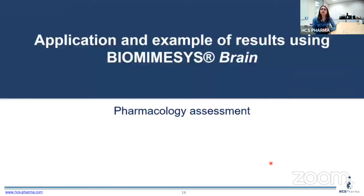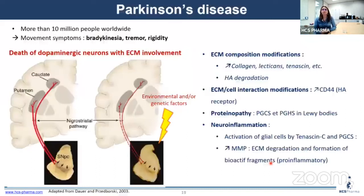We can also use BIOMIMESYS for pharmacology assessment. For example, Parkinson's disease affects more than 10 million people worldwide. This disease is characterized mainly by movement symptoms like bradykinesia, tremor, and rigidity. These movement symptoms are caused by the death of dopaminergic neurons in the substantia nigra pars compacta under the influence of environmental and genetic factors. This neuronal death involves the extracellular matrix.